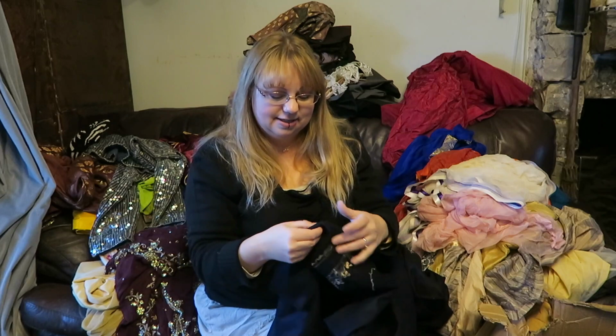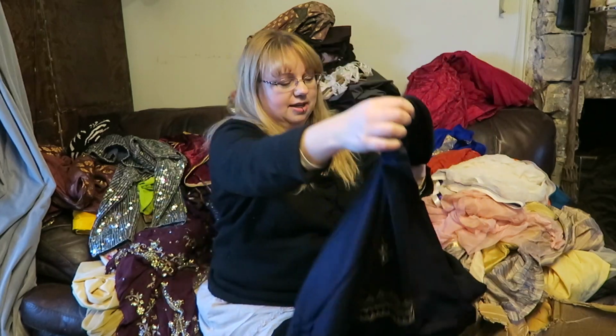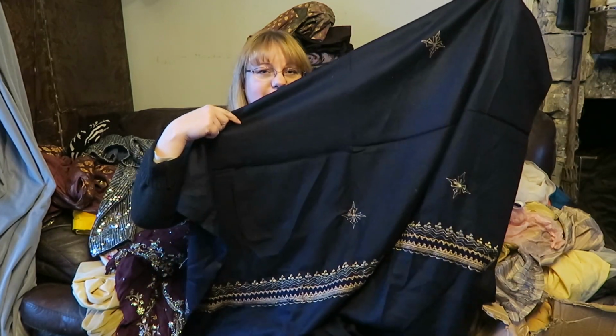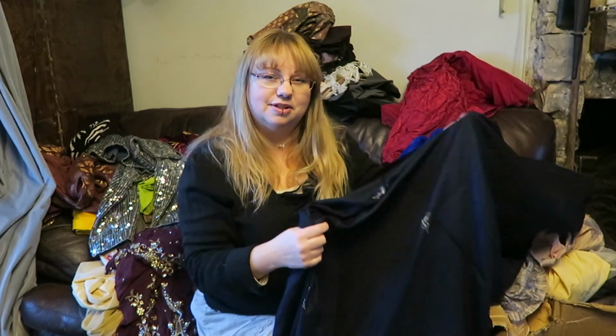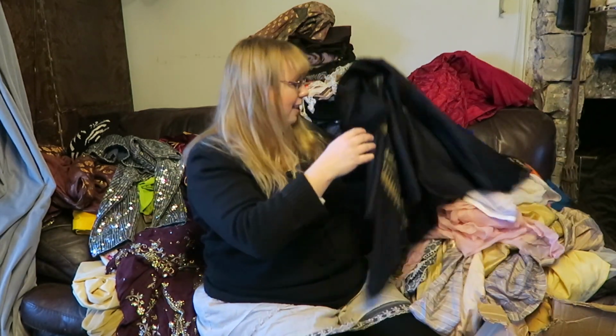Oh, this is nice. I'm sure this is like a silk wool mix. It's so soft, and it's this big dark blue shawl with a quite subtle star embellishment, and then the edges are embroidered. I think I might keep this for myself. Oh, it's really coming out as black on the screen. It's not, it's a rich navy blue. Yeah, I think I'm going to wash this and keep this for me. But what was I saying?